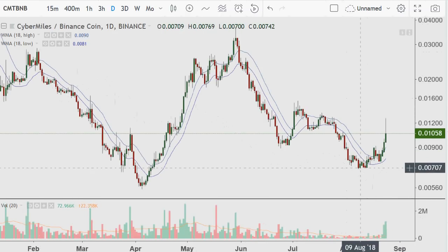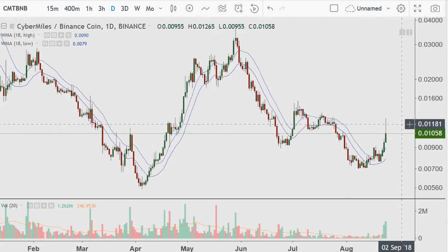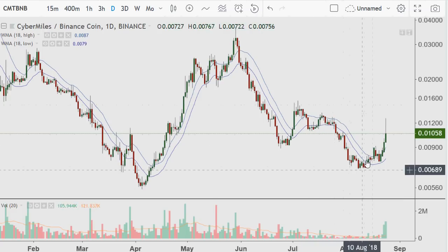Cyber miles was down to about 700. Now it's up. It's gotten to 1,200, down to 1058. So that's been the buying at those bottom areas. Just a couple sell orders have come into play. That's nice to see.